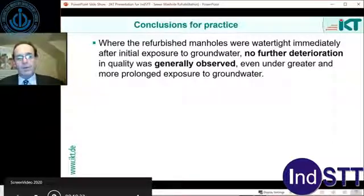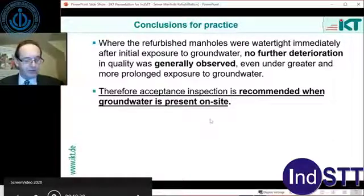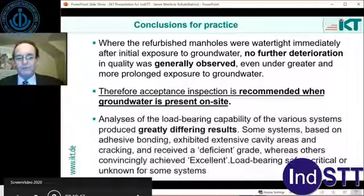What we tended to find was that when we raised the water table, we would see damages appearing, and they might get worse over time. But what we tended not to see over time was anything new appearing. So that has lessons for inspection. So what we recommend is, on acceptance, a product is inspected when the groundwater level is high. So it might have to wait to a wet season to do a formal inspection.